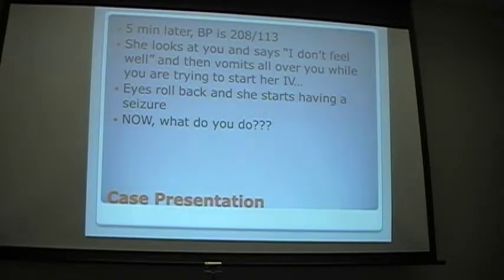Check your time. Good. That's one I didn't think of. First thing, check the time, try to figure out how long it's lasting and try to keep her safe. You don't want to hold her down or anything like that. You just try to keep her safe. Right. That's good.